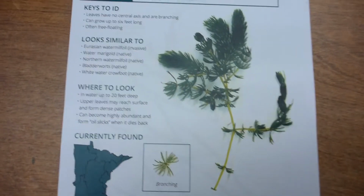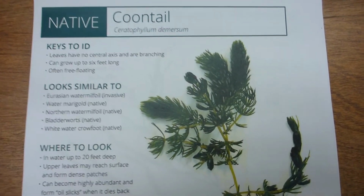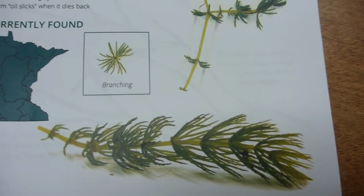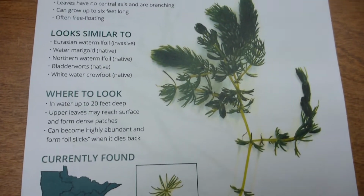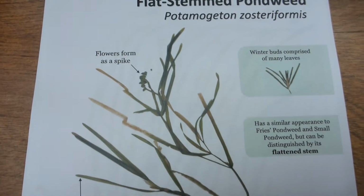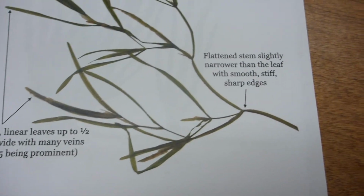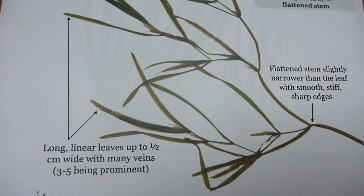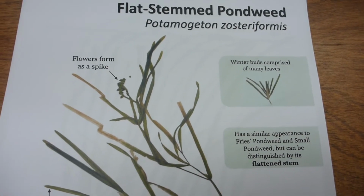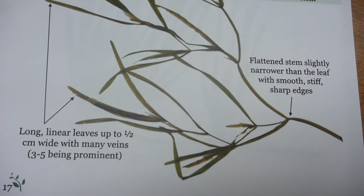One of the most common plants in Big Round is a native plant called coontail. It looks like this, and it is fairly widespread around the lake as well. Another common plant is flat stem pondweed. It has these long, stringy type leaves on the plant. This is a native species as well. It's called Potamogeton zosteriformis, and it has typically been one of the dominant plants in Big Round.